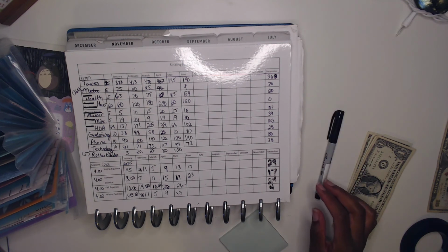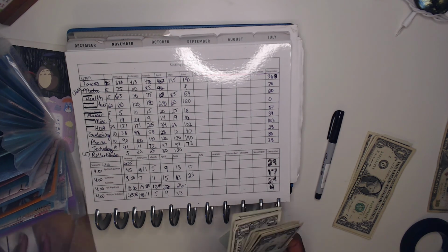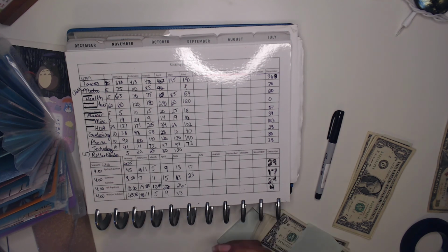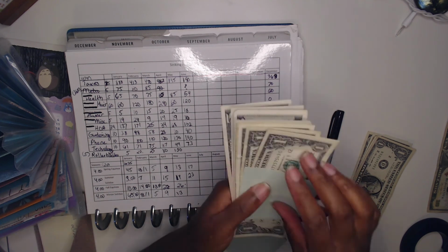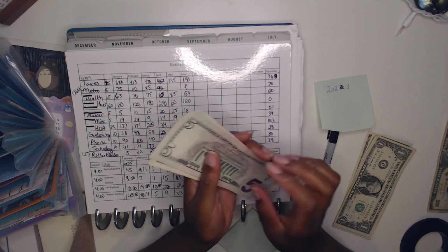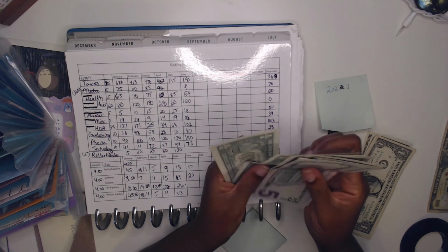Let's see how fall is doing. Fall is supposed to have 26. We have 2023 right here. We get 2022 nice and folded up. Okay. There we go. And 2023 is supposed to have 26. So, ones, all the ones. And 5s. 5, 10, 15, 20, 21, 22, 23, 24, 25, 26.